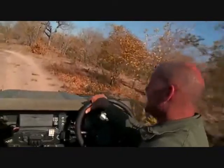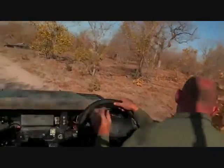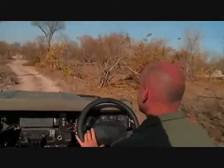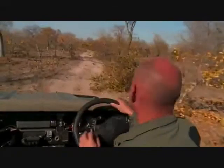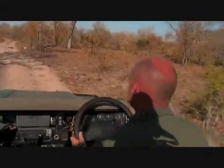So what we've done is just return to our original plan and see if we can't see an area where tracks of that big male leopard come out of this particular block. And basically it's just a hit or miss. It just becomes a patience game. Alright.